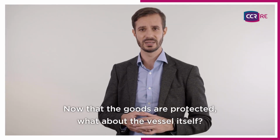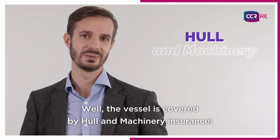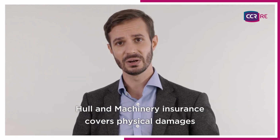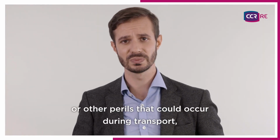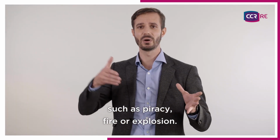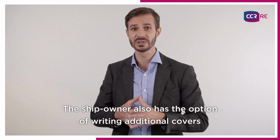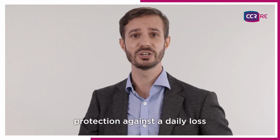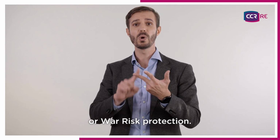Now that the goods are protected, what about the vessel itself? Well, the vessel is covered by hull and machinery insurance. Hull and machinery insurance covers physical damage to the vessel itself when at sea or other perils that could occur during transportation, such as piracy, fire, or explosion. The shipowner also has the option of writing additional covers such as loss of hire, protection against a daily loss due to physical damage to the vessel, or war risk protection.